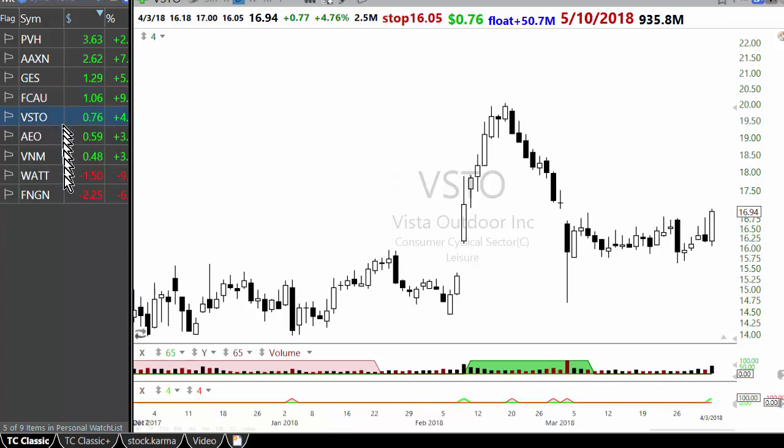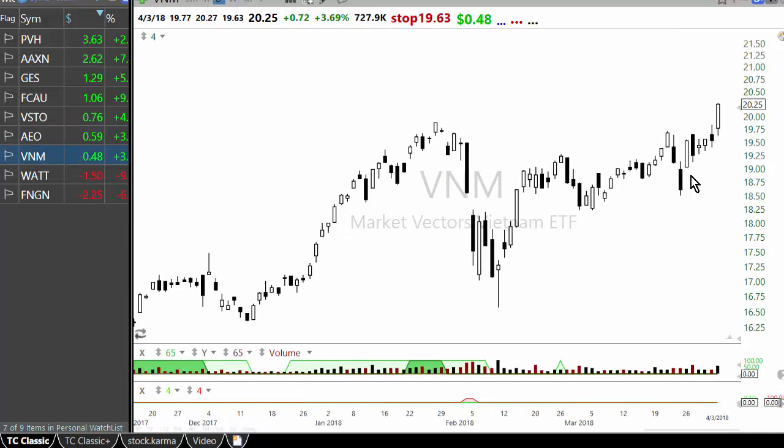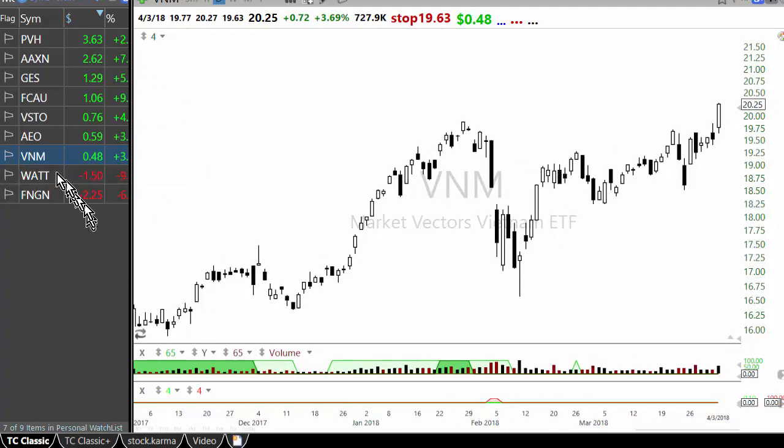Very nice setup. Vista, maybe not the best of the lot. American Eagle Outfitters, again, maybe not the best of the lot. Okay. Vietnam ETF, this is breaking out from this particular thing. This looks nice. So that's one.